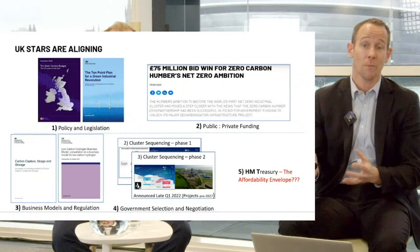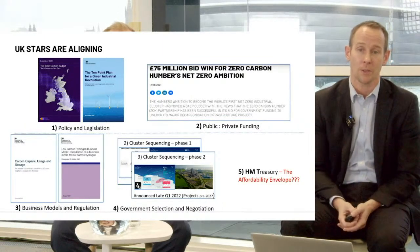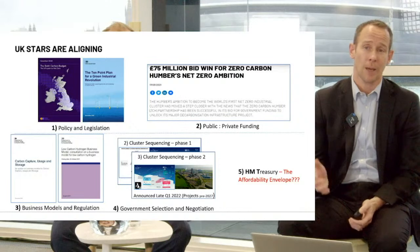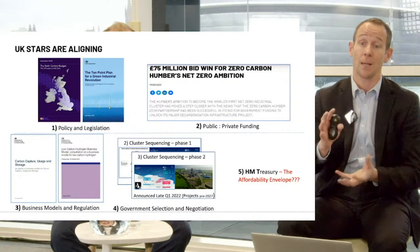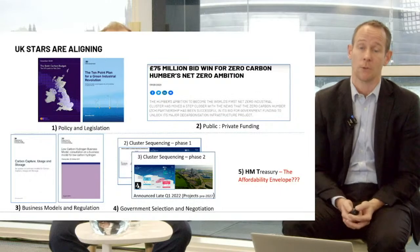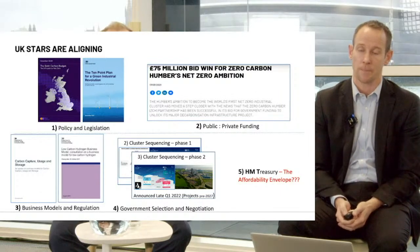You know, doing something is never as cheap as doing nothing, but doing nothing is not one of our options. So what we have to do is be able to understand how fast or slow we want to go. And that's based on our appetite for cost and carbon savings. And the actual affordability envelope, how much you want to spend over how much time, is the thing that I believe the government will be announcing in 2022. So it's the piece of the jigsaw we're still waiting for.